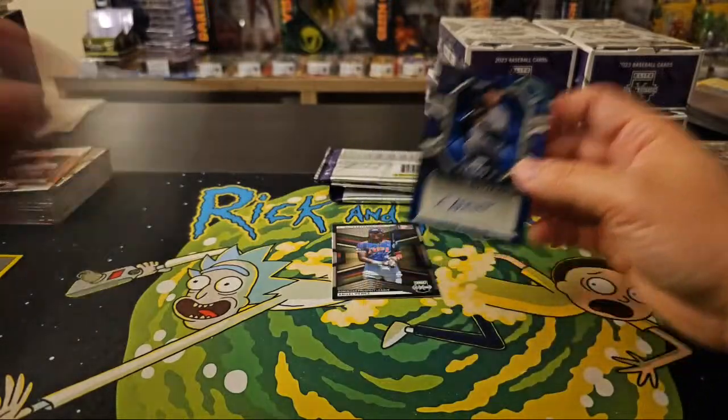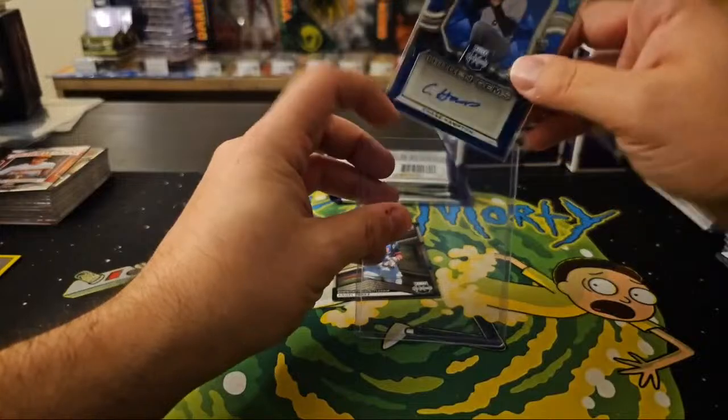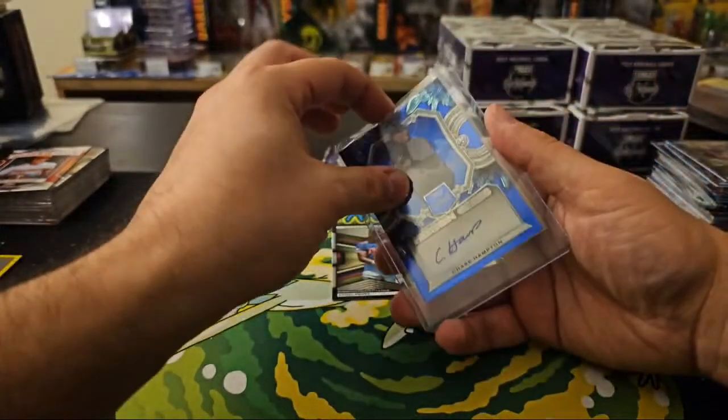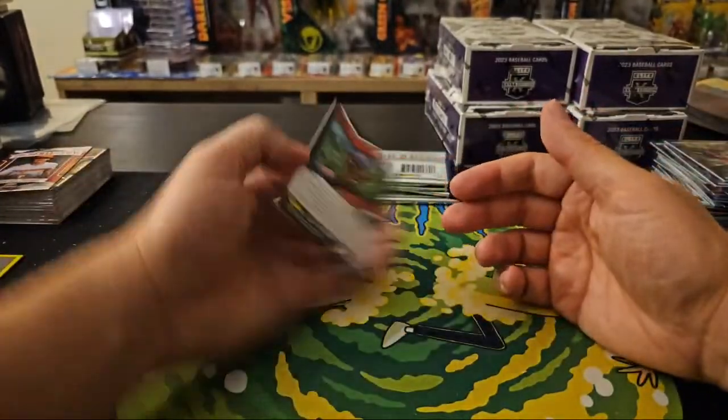Chase Hampton, New York autograph. I think he is Yanks, I believe. I believe Chase Hampton is a Yank, not a Met. And a base.